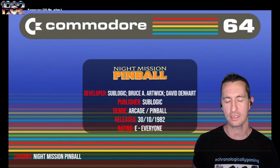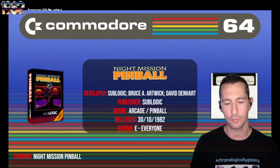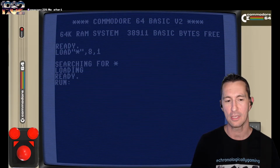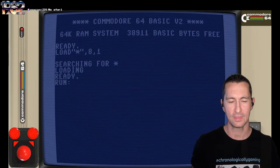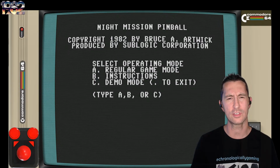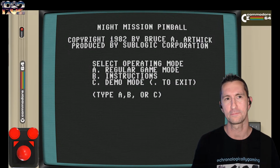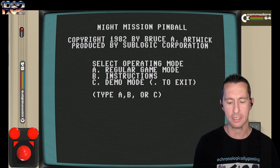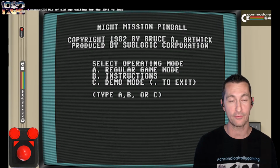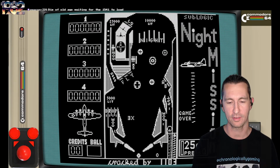Night Mission Pinball, the Commodore 64 version. This is David Denhard that helped with this one, but Bruce still did the port at sometime at the end of October 1982. We got our disc in, loading up. I'm going to have 2 joysticks plugged in to play the Commodore 64 version as well. And even when you had on the Apple II, you still needed 2 paddles to be able to play. Okay, so this one does have instructions. I'm going to skip the instructions and the demo mode, and I'm just going to go right into the regular game mode because you can demo and make changes like I described before. Night Mission Pinball has lots and lots of options. All right, let's just go right in and check it out.